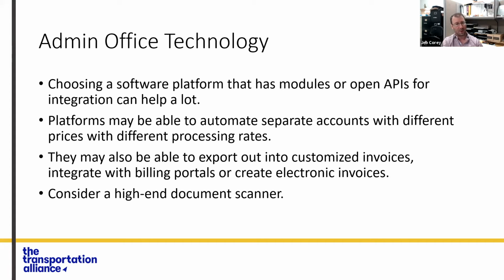But if you use a wheelchair accessible vehicle, all those rates change. Or if you have to travel a far distance to take somebody a short distance, you may need to bill for unloaded mileage. So now you start running into all these complications of keeping all these different rates right and in order. You want to make sure you have a technology platform that can help do that, and a lot of them these days can.